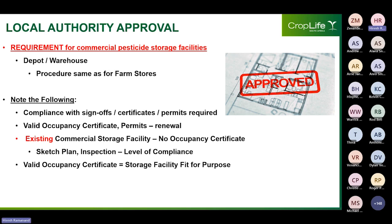Again, for anyone who dialed in a bit later and missed the first part of this webinar, remember that for existing commercial pesticide storage facilities, a sketch plan may be submitted to the local authority to schedule an inspection so that an occupancy certificate can be obtained. And note again that this will depend largely on the level of compliance.